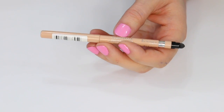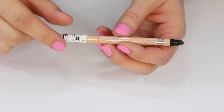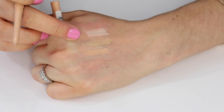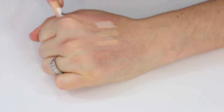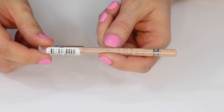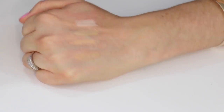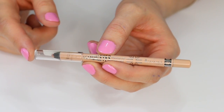So this one's the Rimmel London Exaggerate Waterproof Eye Pencil in the Nude is the name. This one I'm going to keep. So this one's kind of like in between the other shades, but I do like this one, so I'm going to keep it. This one is also by Rimmel. It's the Scandal Eyes, and it's in Nude. The shade is Nude. And I like these too, so I'm going to keep this one. So I do have two of these and I'm gonna keep both.